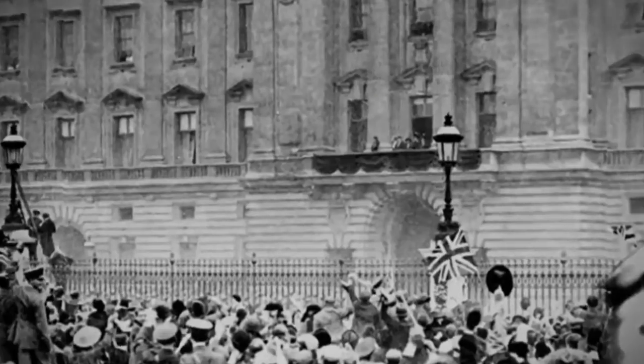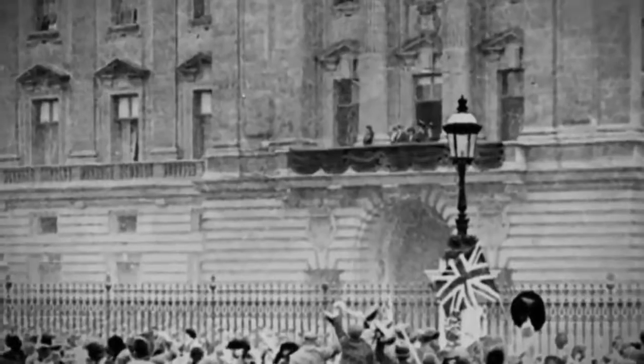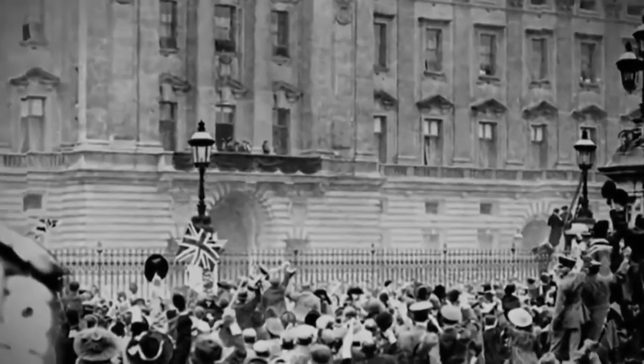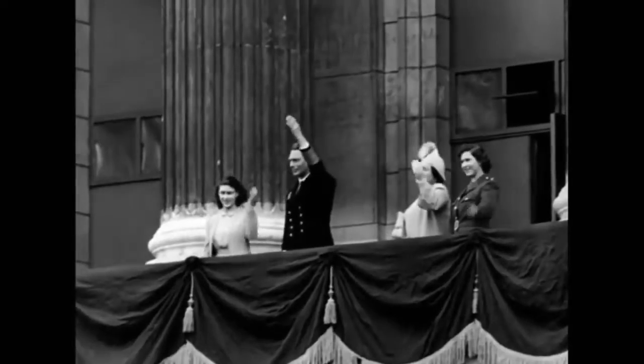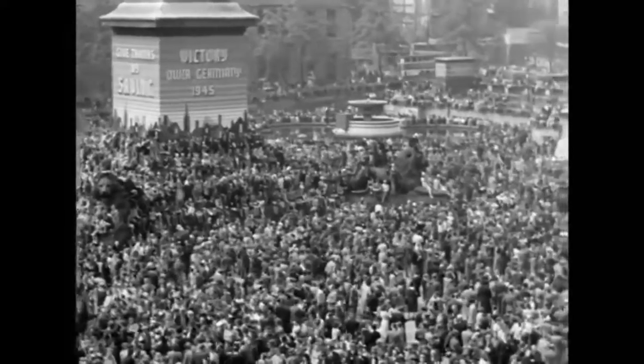Just months after the building was completed, World War I broke out, and the crowds gathered to seek reassurance from the king. But perhaps the balcony's most defining moment came on VE Day in 1945. They talked of it being draped in crimson and fringed in gold, you know, across the sort of grey slash that is the frontage of Buckingham Palace.